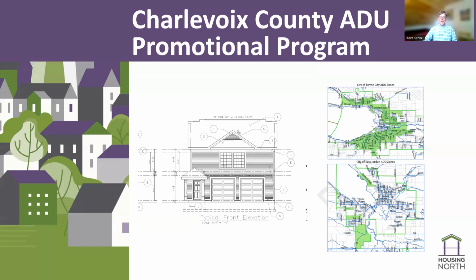On the right-hand side of the image here, you see just sample zoning maps that we have. We're going to be providing this both online and in booklet format. You could download this as a PDF, but I also have it on GIS available for when people are interested. I can pull up their property and very quickly indicate whether or not they're on a piece of property where the local community at the local zoning level allows for an ADU on their property.